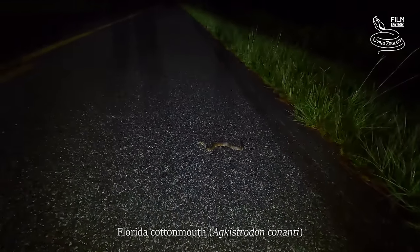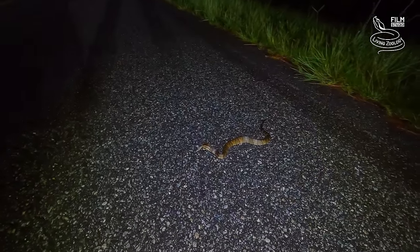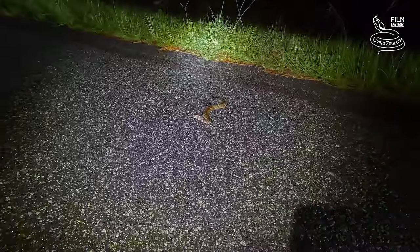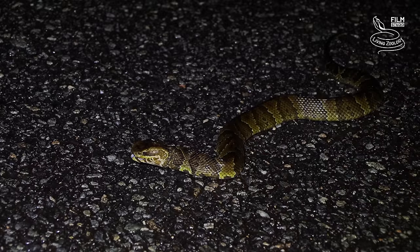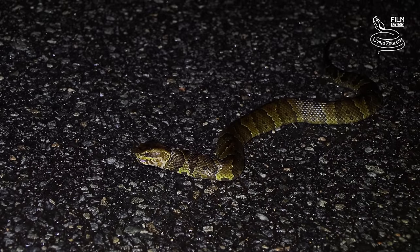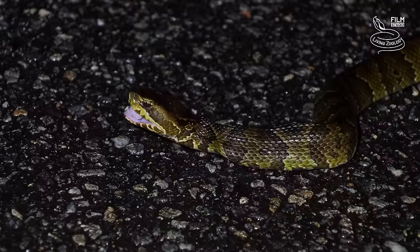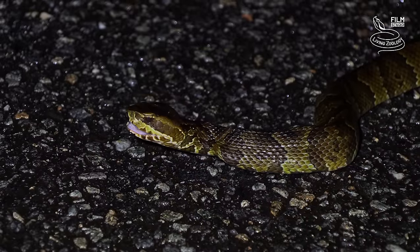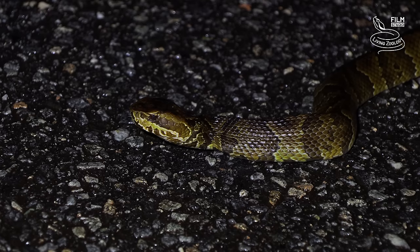Let's see. Another cottonmouth. Oh, it's eating? It's eating a frog. Oh, wow. It's almost finalizing it. Come quickly. Super cool. Yeah, sometimes you have to start filming just in the moment, and you will see it. Wow, cool.